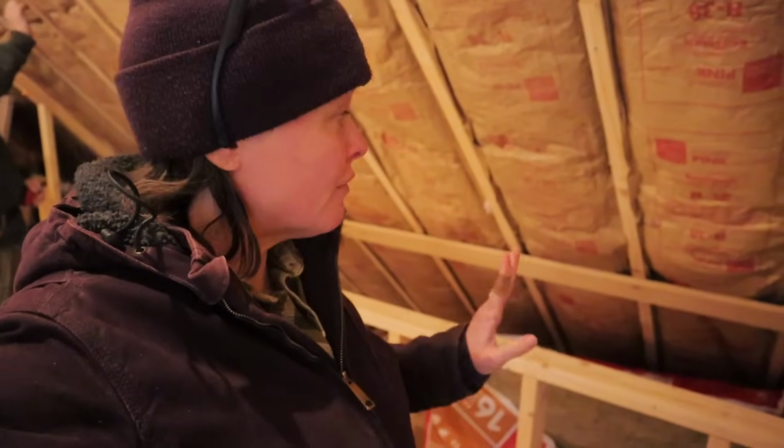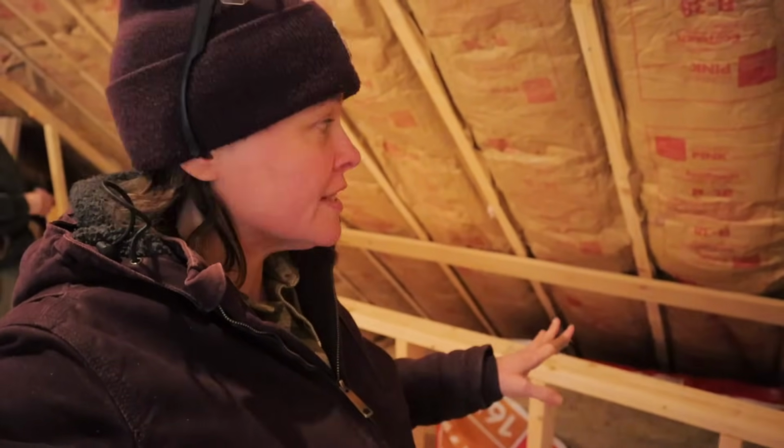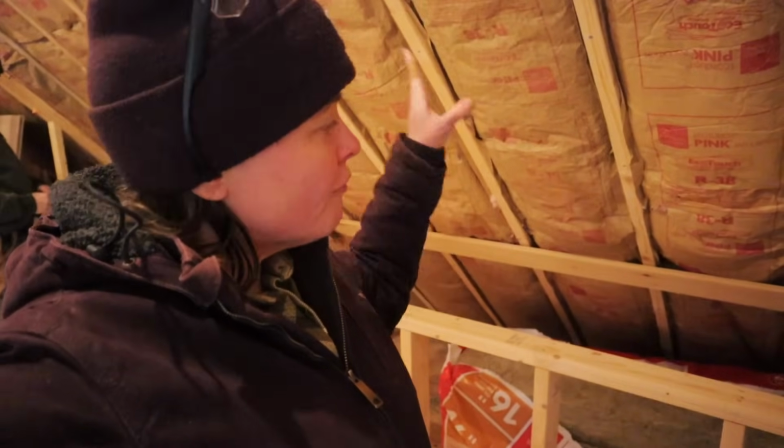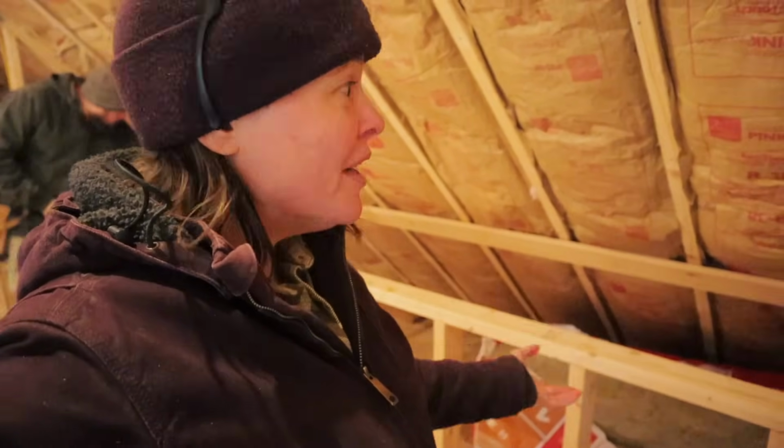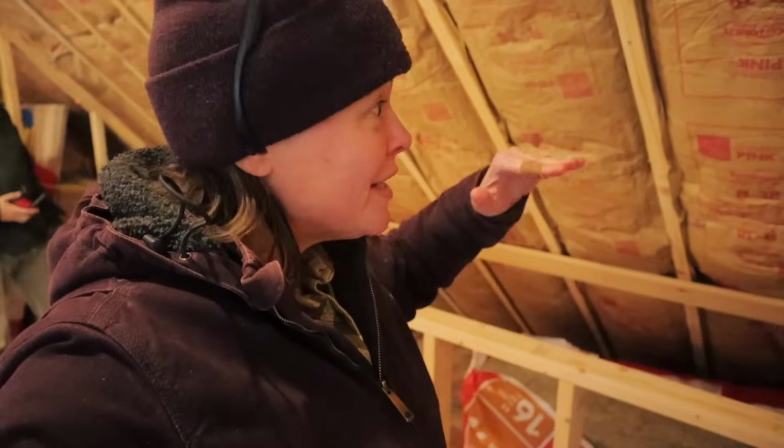Behind me, we have our first piece of tongue and groove up over on this side, which is the only full ceiling portion we need to do besides our bathroom. So now all we really have to do is keep stacking on top of this, and we figured out we can just use a full piece going up. So this should go pretty quickly.